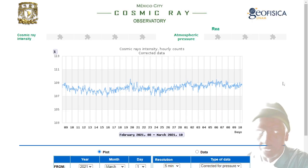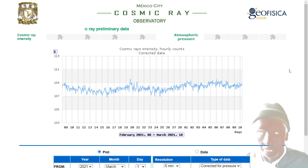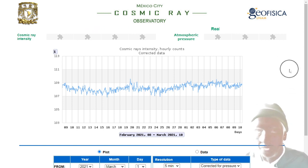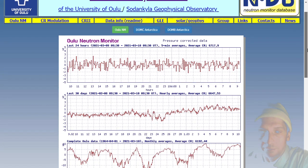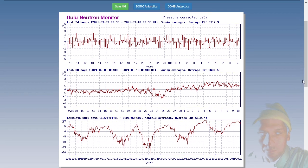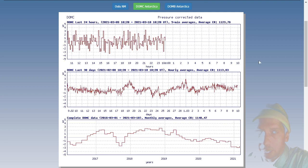How about even farther south to Mexico City? And there's the Mexico City Cosmic Ray Observatory. This one is a 30-day chart as well. You can see it's quite flat over the past 30 days. Let's go back north to Oulu, Finland. And there's Oulu. Small uptick there at Oulu over the past 30 days. And let's go as far south as you can get, Antarctica. Here's DOMB. Small upward trend over the past 30 days at DOMB Antarctica. And here's DOMC Antarctica. Pretty flat over the past 30 days there.